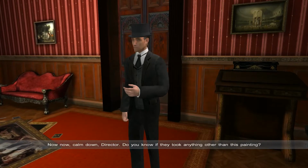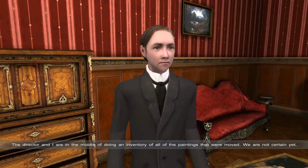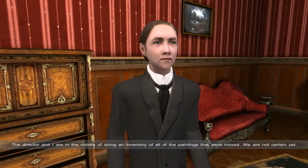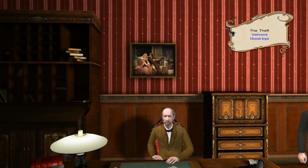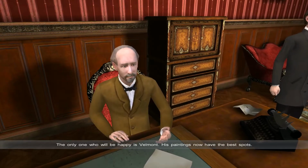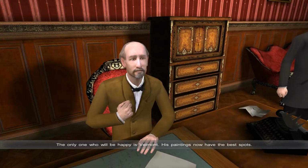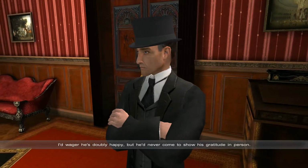Now, calm down, Director. Do you know if they took anything other than this painting? The director and I are in the middle of doing an inventory of all the paintings that were moved. We are not certain yet. The only one who will be happy is Velmont. His paintings now have the best spots. I'd wager he's doubly happy, but he'd never come to show his gratitude in person.